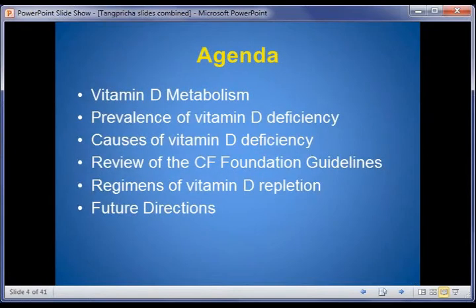So we're going to walk through vitamin D metabolism. I think this group has already received a lot of information about how vitamin D works, but we'll review that again. We'll discuss prevalence of vitamin D deficiency in the CF community, causes of vitamin D deficiency, again review the CF Foundation guidelines, and discuss how to replete vitamin D status in CF patients. And at the end, if we have time, discuss future directions.